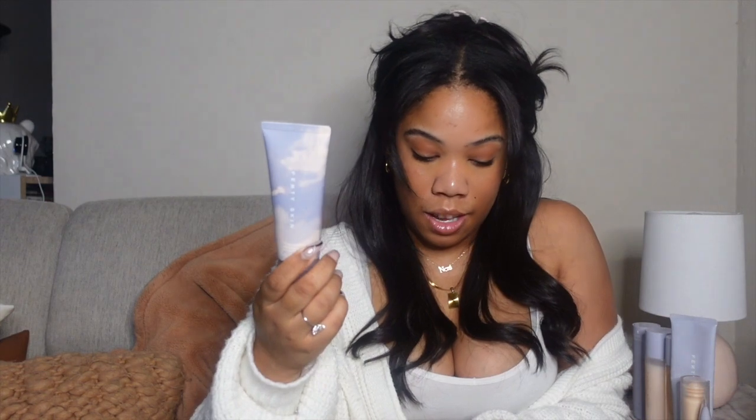Next up is the Hydra Reset Intensive Recovery Glycerin Hand Mask. This is $22. It does come in a travel size, which is $14. I like it. It's not a must. I do like hand creams, so for an overnight thing, this is great.